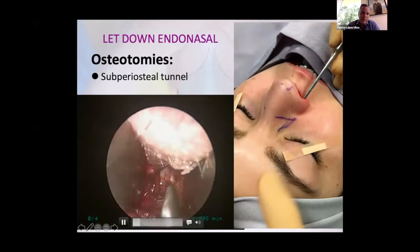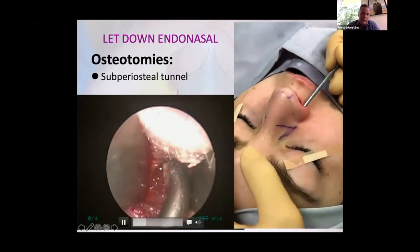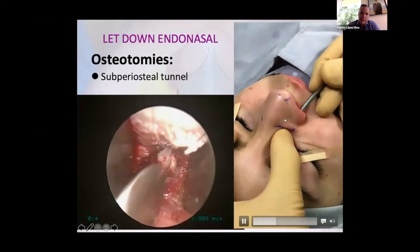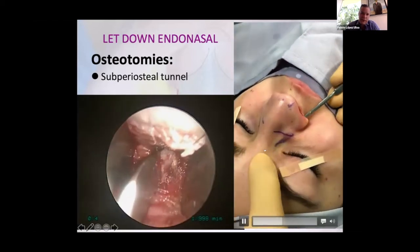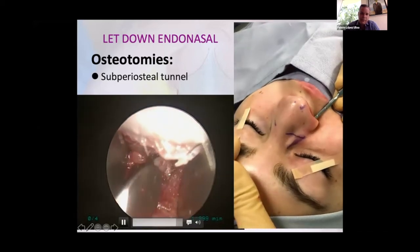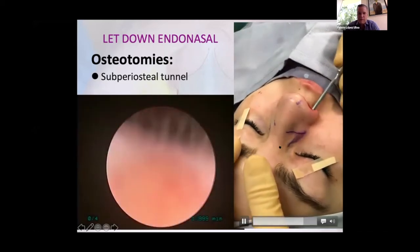After that, we do the superosteal tunnels. This is the bone. We do a tunnel on the outside all the way to the medial canthus. You can see here the periosteum in the inside and in the outside.